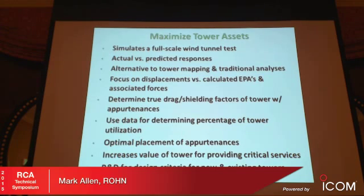Shielding and drag factors have to do with where a tower is mounted on the terrain, whether you're on the uphill side of a hill, the downhill side of a hill, sitting out in the middle of West Texas with nothing around, and so forth. This data can all be used for percentage of utilization, as I mentioned previously. Where you put things on towers matters.